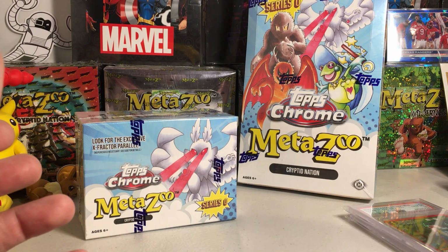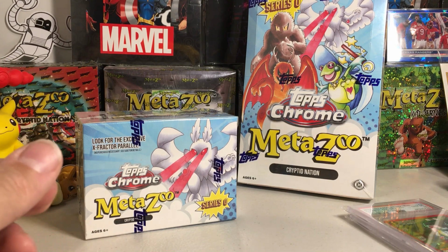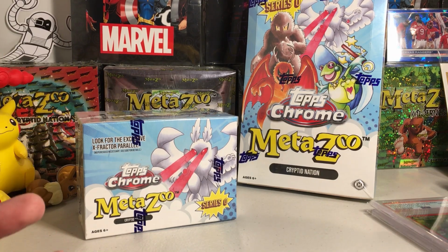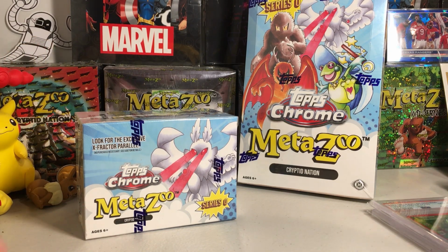But I'm sure the artwork is going to be amazing. I'm really excited to see it, but I just don't understand really what Metazoo is doing. I think it hurts them big time when they try to market things towards, hey, this is a little kids' game, and yet on the other hand, they're putting out sets that are really very unkid-like.